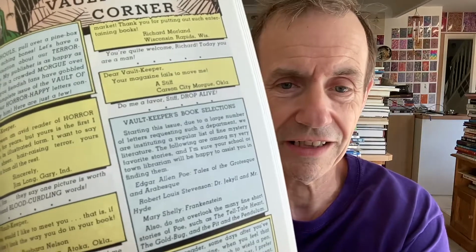Again, you've got the book selections, etc. Oh, that's quite good actually. Book selections. Obviously the quite common ones, Edgar Allan Poe, Mary Shelley, etc. This one, Illustrated Suspense Stories again. We dare you to read. Well, I think we have.